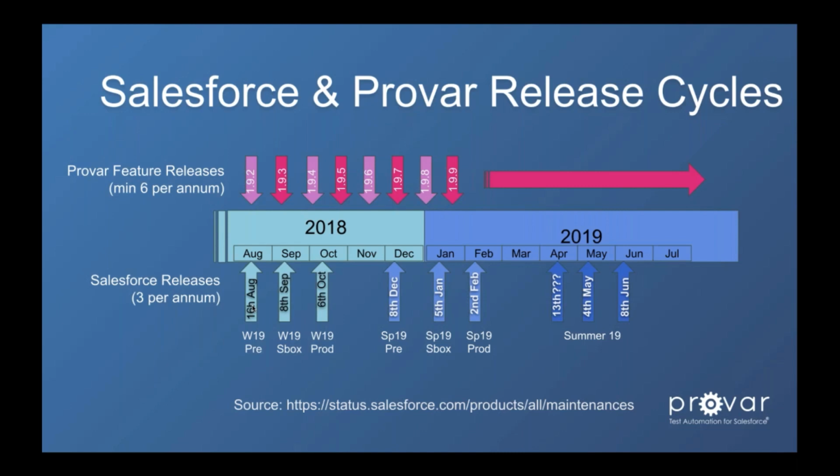Some of the things are not in the release notes, but are in the sandbox preview that we're currently in. If we have to make any further changes, we'll make those changes in our 194 release before the production org, but we'll see, as typically Salesforce make changes on a weekly basis, and we're in sync with those.